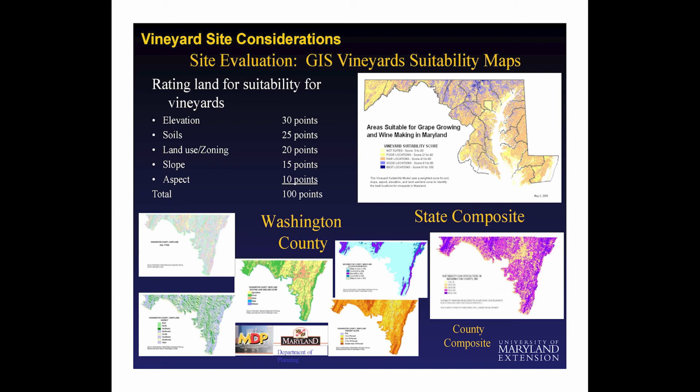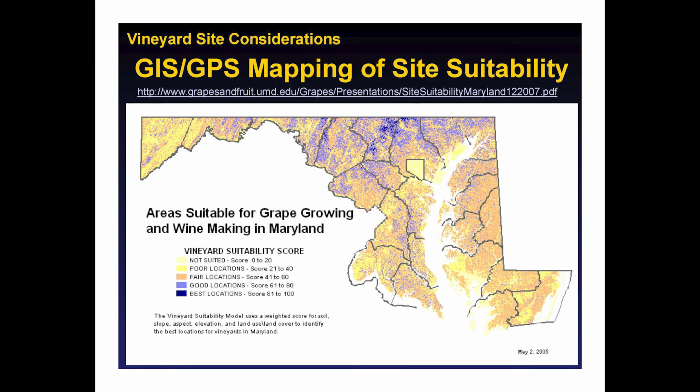This is Washington County, and the darker colors show where the premium sites are for growing grapes. And if you look now where the industry is, this is where Big Cork is, this is Smithsburg with all the orchards there and some of the wineries. So it did match up fairly well. And the state map did again match.